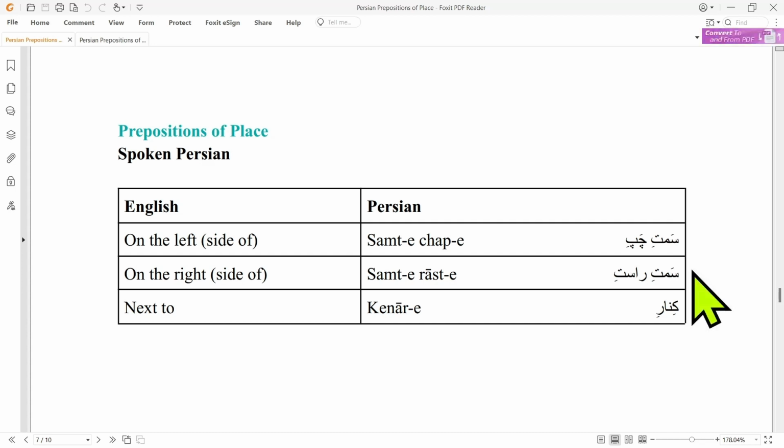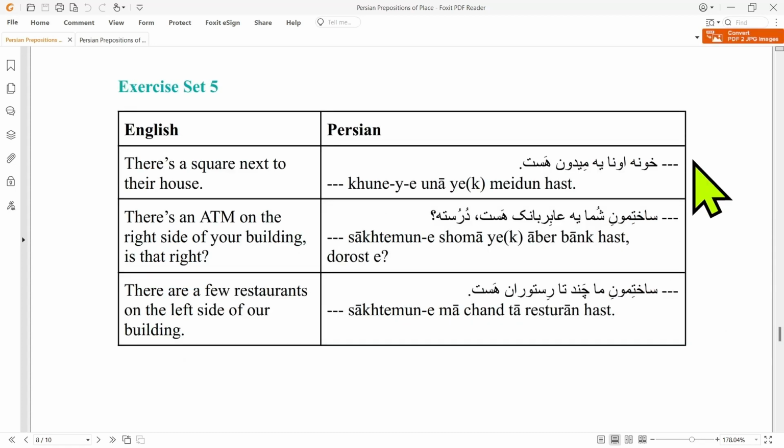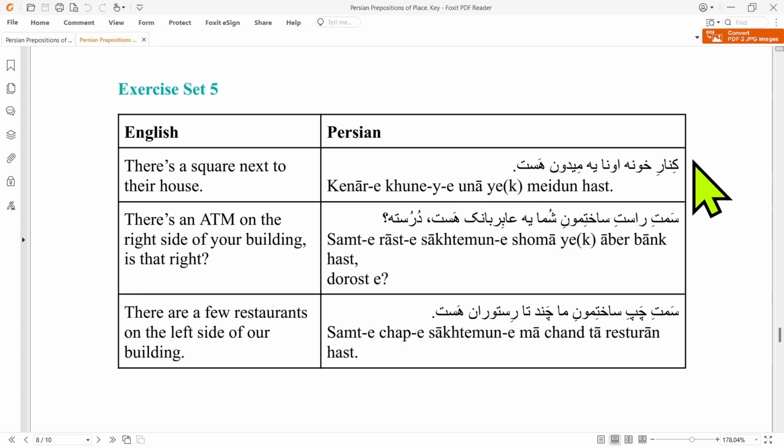In our next set, we have سمت چپه on the left side of, سمت راسته on the right side of, and کناره next to. Now let's put this set into practice. There's a square next to their house. کنار خونه اونا یه میدون هست.